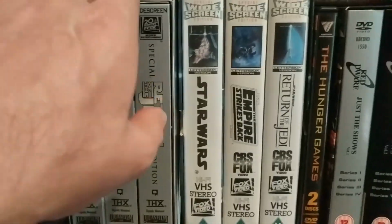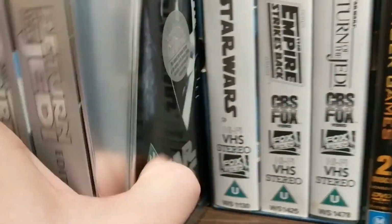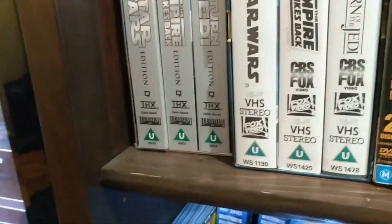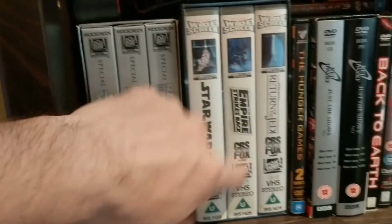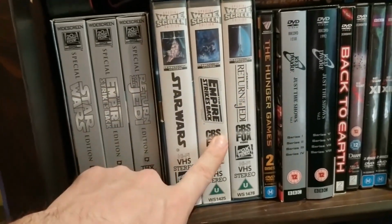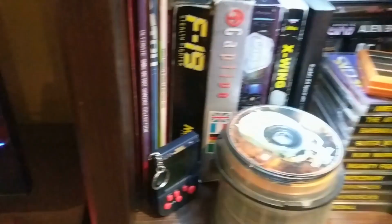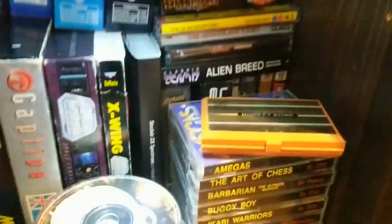This is all just videos and DVDs. I've got my original. This is, did I show this before? I do apologise if I think I have showed this before. So that's signed by David Prowse, but other than that, these are the pre-remastered ones. So I want to watch these again on a VHS player. I want to capture those. Red Dwarf we've been rewatching. There's the Amiga stuff. You've seen all that.